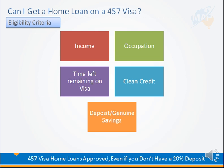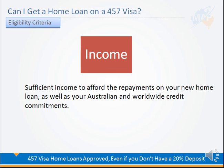Firstly, let's look at the eligibility criteria to get a 457 visa home loan. There are 5 key areas, and we'll go through each of those areas slide by slide. Firstly, it stands to reason you need to be earning sufficient income to afford the repayments. Nothing more to be said here. You need to be earning Australian dollars and earning sufficient income to afford your repayments, as well as your overseas or Australian credit liabilities, home loans overseas, credit card payments, personal loan payments, and the like.